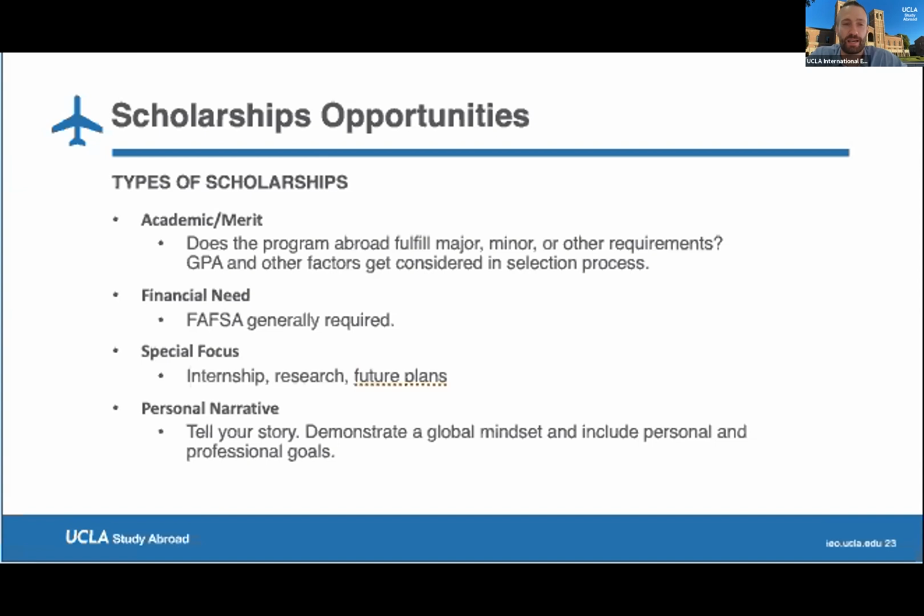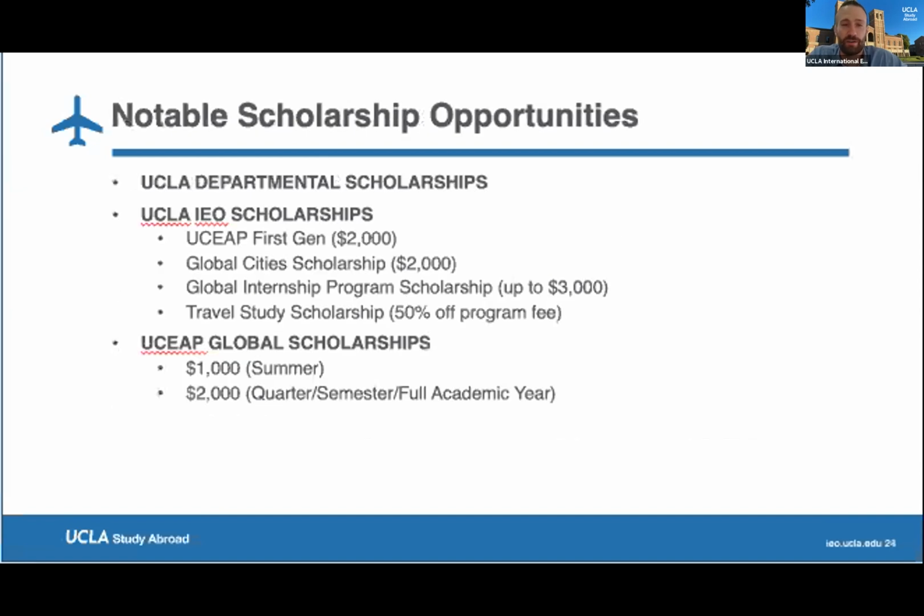As far as scholarships that we do offer at UCLA, there are a lot of scholarships that we offer, and so we're not placing them all here. At the end of this scholarship section, I'm going to mention a webinar where we have our Associate Director of Scholarships talking a little bit more in depth about the scholarship opportunities and how to apply.